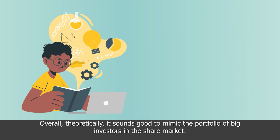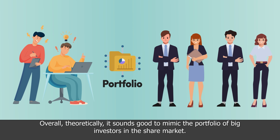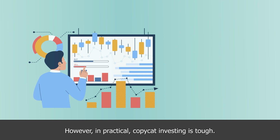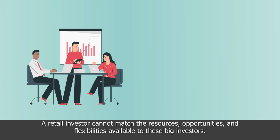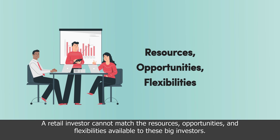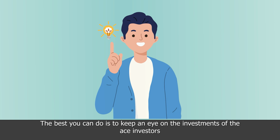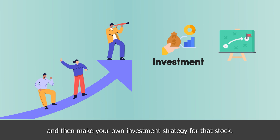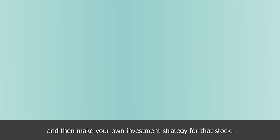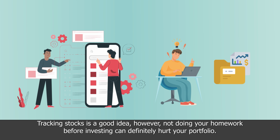Overall, theoretically, it sounds like a good idea to mimic the portfolio of big investors in the share market. However, in practicality, copycat investing is tough. A retail investor cannot match the resources, opportunities, and flexibilities available to these big investors. The best you can do is keep an eye on the investment of these ace investors and then make your own investment strategy for that stock. Tracking stocks is a good idea. However, not doing your homework before investing can definitely hurt your portfolio.